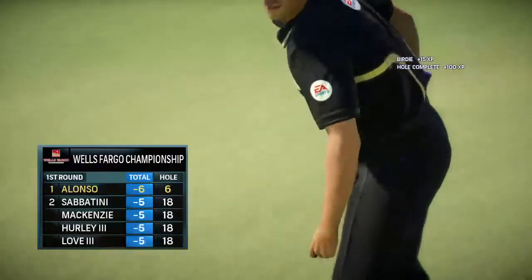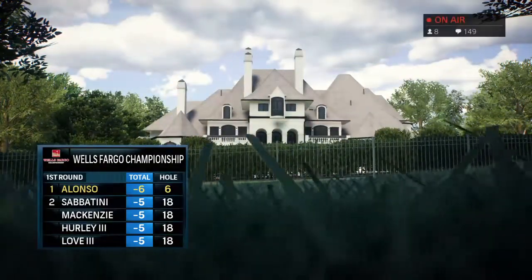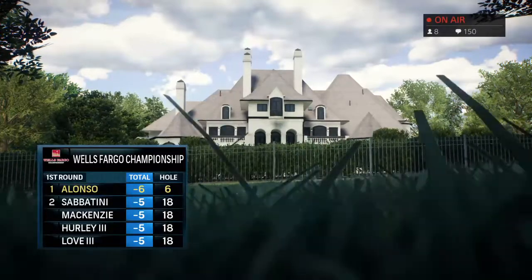So far, we're literally one under par for the tournament. Goes only to missed birdie. All right. What a display of golf. Hopefully I can get another eagle to make up for that.